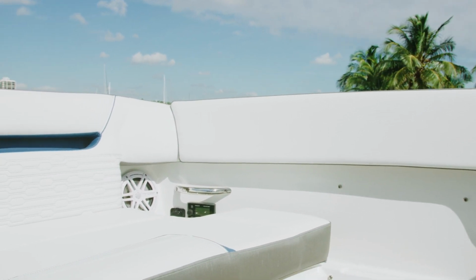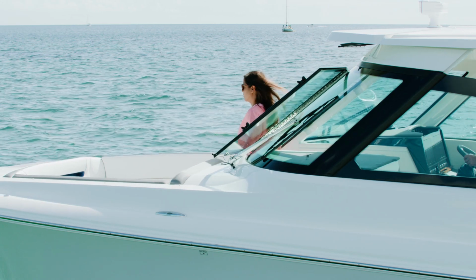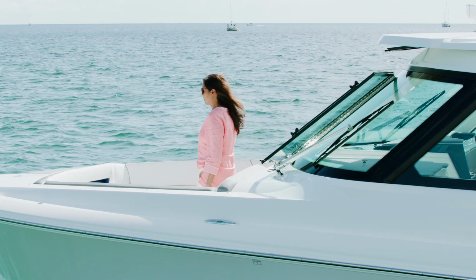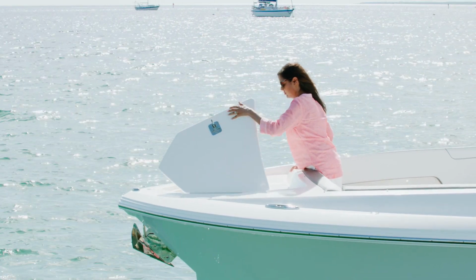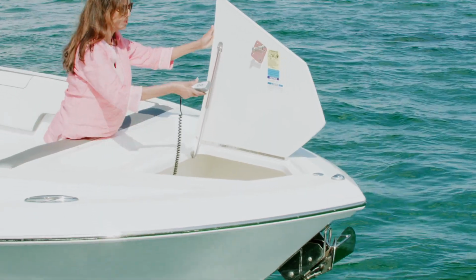Storage can be found below the bow seats. Deploy the anchor via switching at the helm or with the handheld remote in the anchor locker. The anchor is mounted through the stem and recessed.